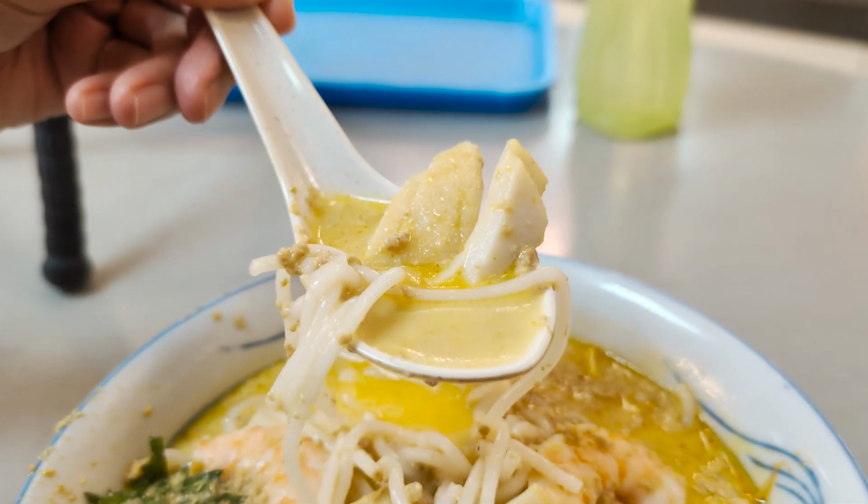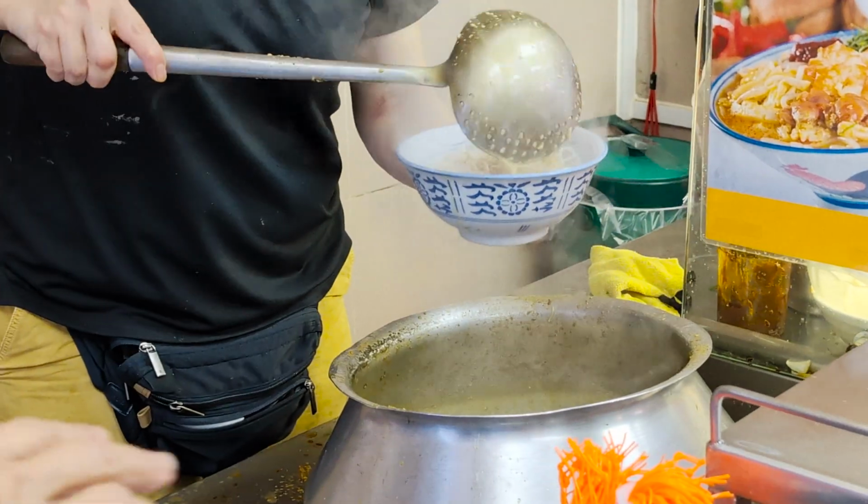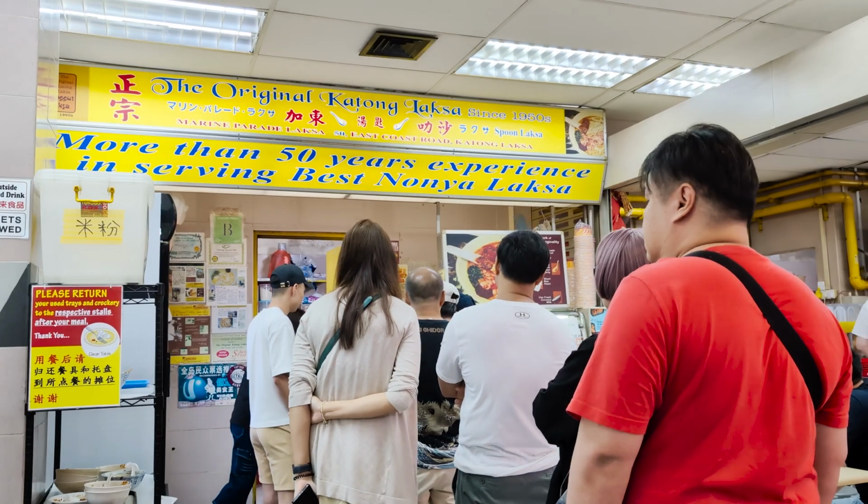I like the way that the noodles soak up so much of the coconut flavor, it just hits you. And the gravy itself is still on the very sweet side, right? It's almost as if it is cooked with all the prawns as well as the coconut milk together for a very long time, giving this really rich, delicious coconutty flavor of the broth. The lady who was making it was making it with so much love and care. Although we had to wait very long, I feel like this is so worth it.